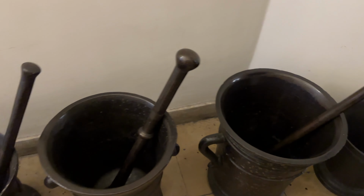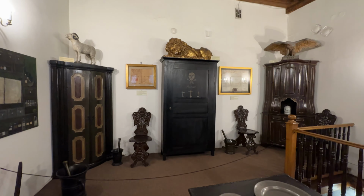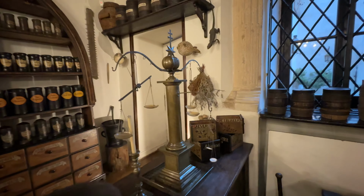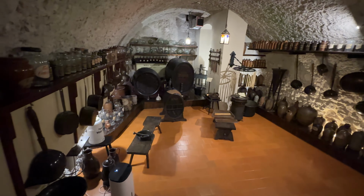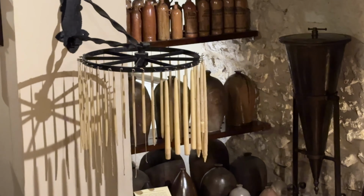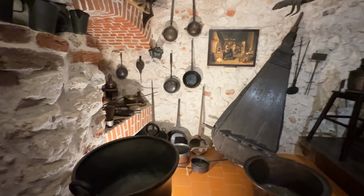We are at the Pharmacy Museum in Krakow. So you can crush all the stuff. That's some heavy duty pharmaceutical pestle and mortars right there. Decoration on the pot. This place goes on and on. The bottling room. Oh, there's a pestle and mortar someone might be able to use. Poor little gecko. That's a big bellows.